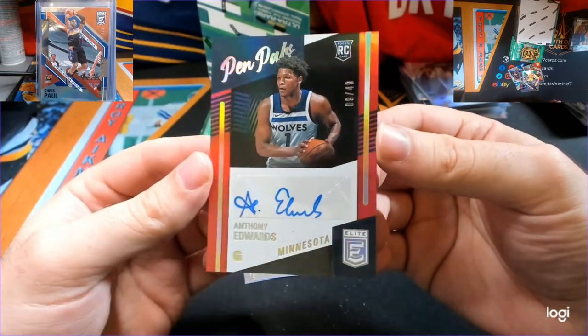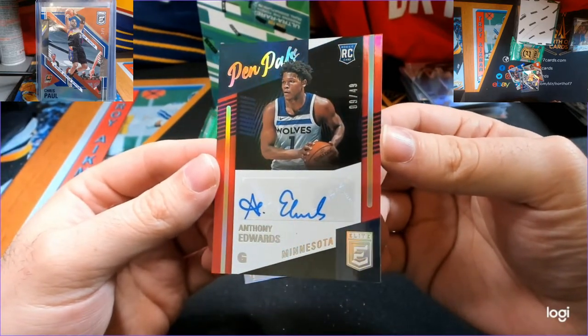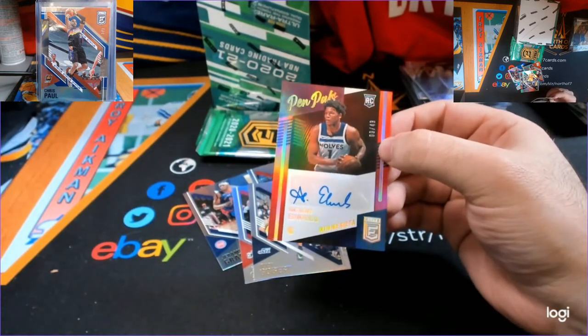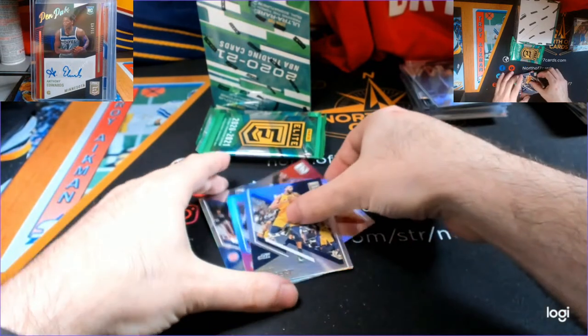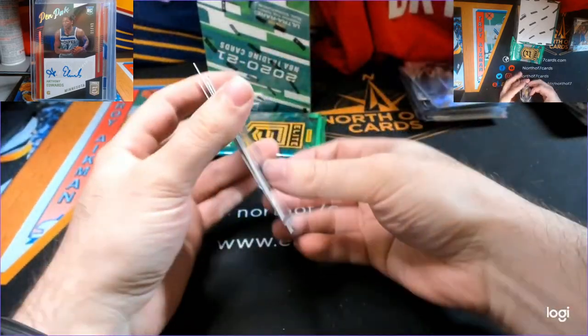He disappeared the entire time till the second last box. Congratulations to the Anthony Edwards spot. Seems to be having pretty decent luck in our breaks. There we go. Anthony Edwards out of 49. Gobert and Paul George. Kobe White, Jeremy Grant. Those guys were also in the pack.